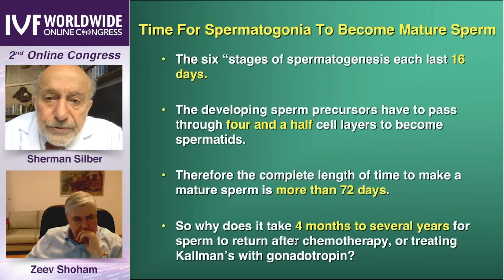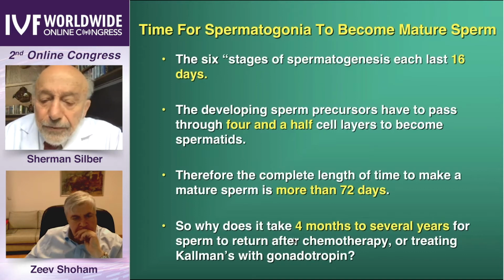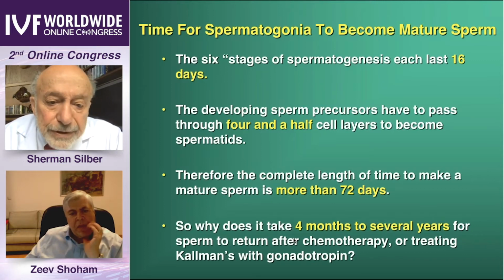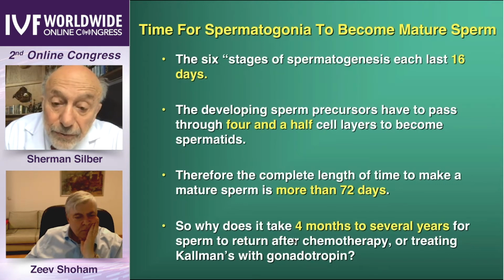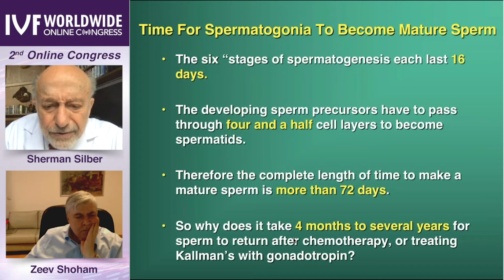So the 6 stages of spermatogenesis each last 16 days. You saw that there were 4.5 cell layers to become spermatids, and therefore the complete length of time to make a mature sperm from its beginning, from a progenitor stem cell, is more than 72 days. So if it's just 72 days, though, why does it take 4 months to several years for sperm to return after chemotherapy or treating Kallmann's with gonadotropin?